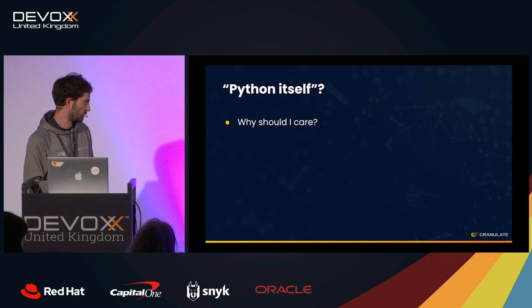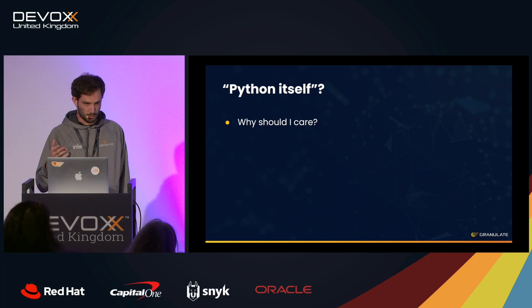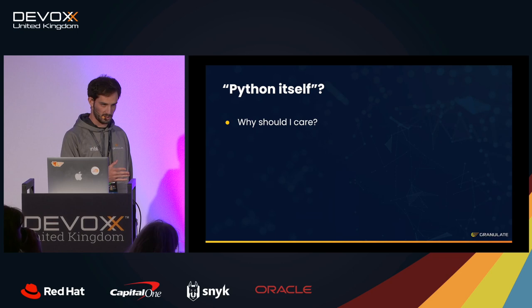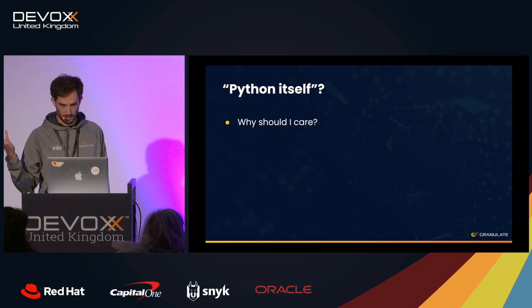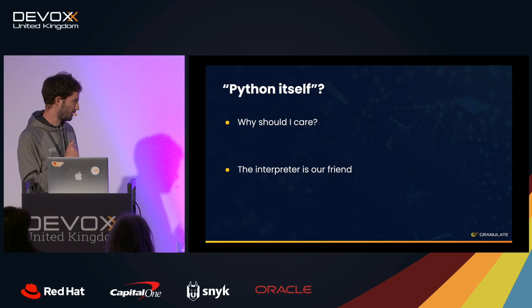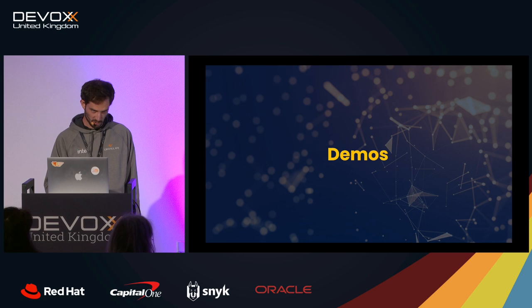But the Python interpreter, this runtime, it takes your code and it tries to run it as fast as possible. And it has a set of rules and many, many optimizations inside. And if your code behaves well with those rules and those optimizations, it will run faster. And if it doesn't behave well, the runtime and the interpreter will run it slower than it could be. The interpreter is our friend. And in this talk, we will see some examples of how we can help it do a better job. So I prepared some demos, which we'll now go through.